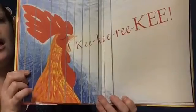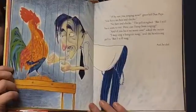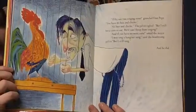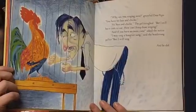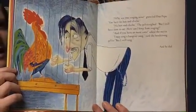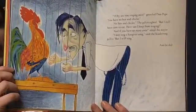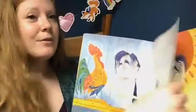Oh my goodness. "Why are you singing now?" growled Don Pepe. "You have no hen and chicks." "No hen and chicks," the Gallito sighed. "But I still have corn to eat. How could I keep from singing?" "And if you have no corn?" asked the mayor. "I may sing a hungrier song," said the Gallito, "but I will still sing." And he did, even though he was hungry.